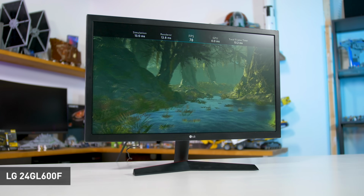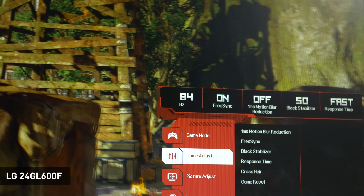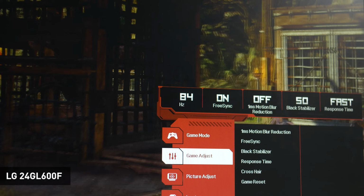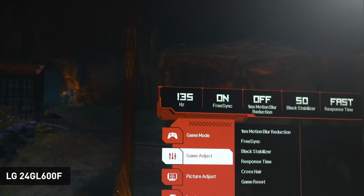Not a big deal really, as a DisplayPort cable costs all of $5, but if you use the included HDMI cable, you will not get FreeSync support, as Nvidia GPUs don't support FreeSync over HDMI. Over DisplayPort though, as expected, there are no issues here.